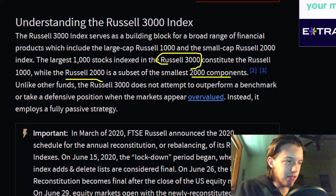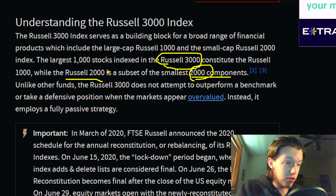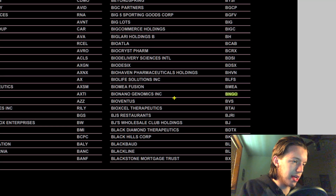Based on this, we already knew that we were going to be added to the Russell 2000 because we were added to the Russell 3000, and we are in the smallest 2,000 companies, obviously. So we are inherently going to be added to the Russell 2000 if we were added to the Russell 3000, which we were. We've known about that for weeks. But if you look right here, we're added, and this is good. The more funds that track us, the better.